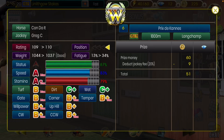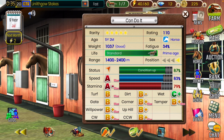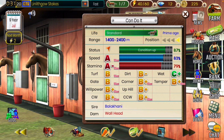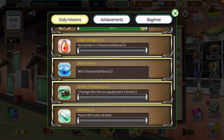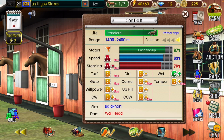He's not a bad horse. His rating doesn't really improve that much because it's only a grade 3. But impressive win there for Conduit, even in a grade 3. So you should be happy, good sir. But I think that's going to be your last race because we really have nothing else to do with you. Okay, 500 coins. Thank you. Did I actually get that? Okay, I guess I did.